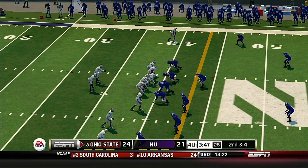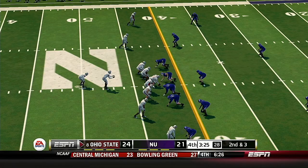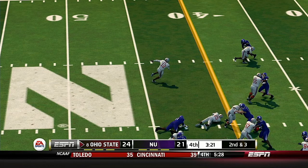After a decent run up the gut. Call it a gain of 7 yards. That'll bring up second and three. Get some open field. They'll bring him down at the 27. That's good for a gain of 16 yards. First down.